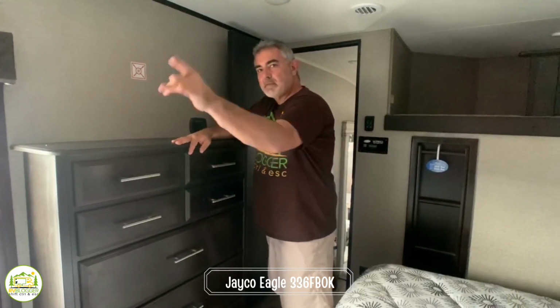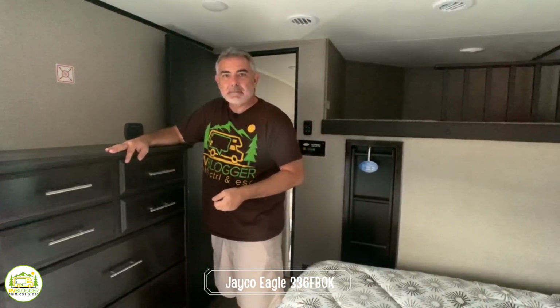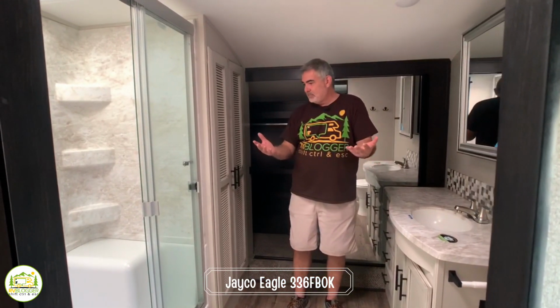Now we're going to switch spots again and we're going to move towards the front of this fifth wheel, and I'm going to show you an amazing bathroom setup. All right, so here I am in this gigantic bathroom in the front of this fifth wheel, and it's just huge. I mean, this is the kind of bathroom that you could live in your RV full time and enjoy this setup.